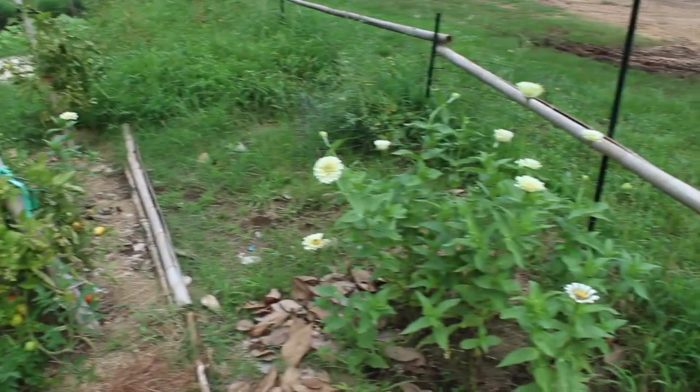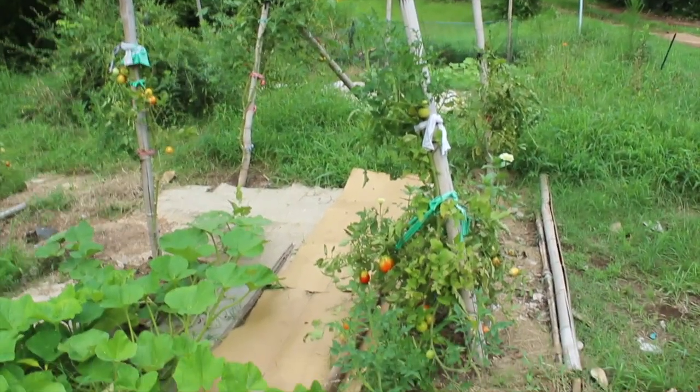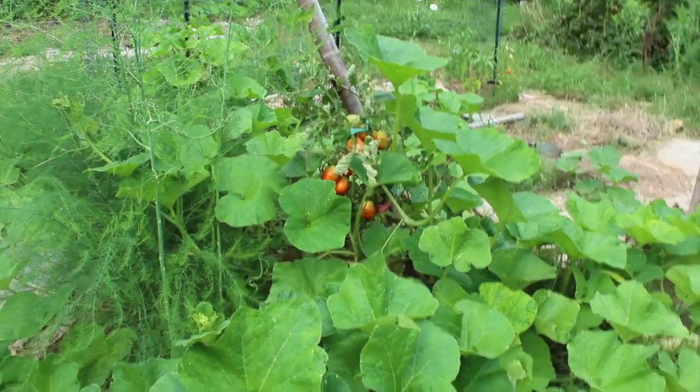And some zinnias come in here. We also have nice grass growing here, like 3 foot tall grass. It's always nice. And the aromas and the tomatoes, we're gonna get really close up and pick some of those tomatoes in just a second.